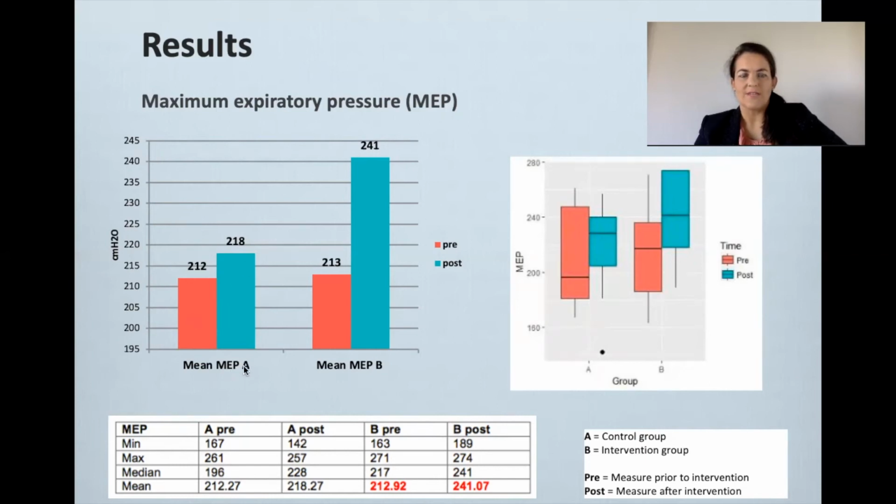Here on the left, A is the control group, B here on the right is the intervention group. Red is pre-intervention, blue is post-intervention. Both groups started with a mean MEP of 212 centimeter water, respectively 213, and the intervention group finished with a mean MEP of 241. So you can see that increase clearly here on the right.